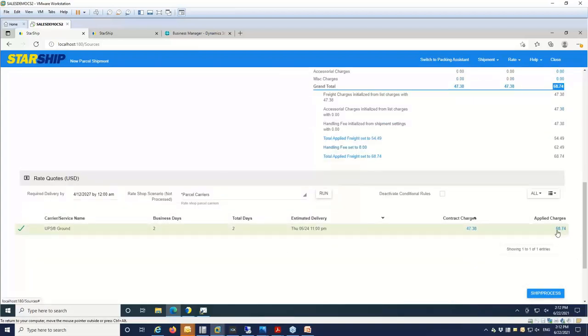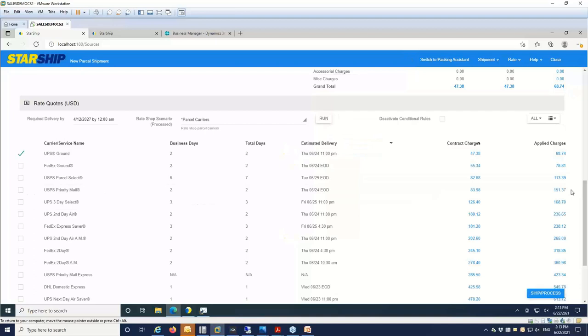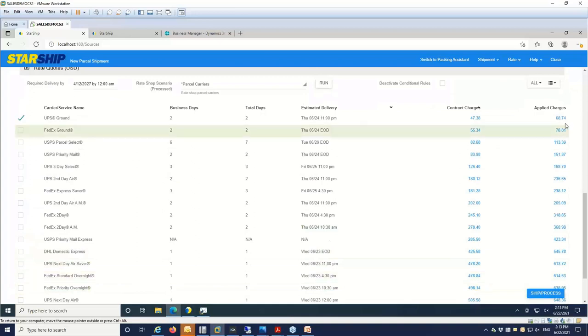If we stick with UPS Ground, we can process the shipment here. You also have your controls here in the toolbar, or you can rate shop where StarShip will go out to all the carriers that you have access to on your system and give you a list of options that you can then choose from. Looks like UPS still came out on top, but you can see there's other potential services that can be selected, FedEx, Postal, DHL.